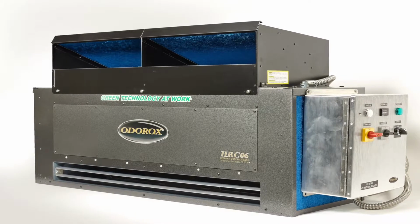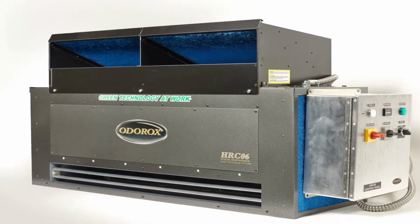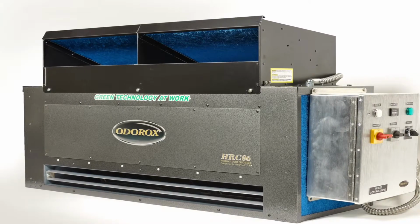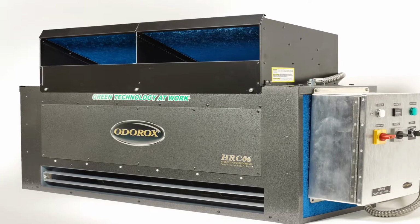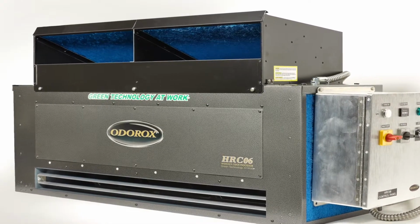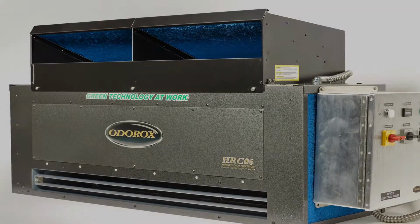Other organizations have hydroxyl generators, but they generate passive amounts that are not commercially viable. In other words, you couldn't do a sewage plant, wastewater plant, a rendering facility, the types of things that would bother a community beyond the fence line of that particular factory. That's where we wanted to be.